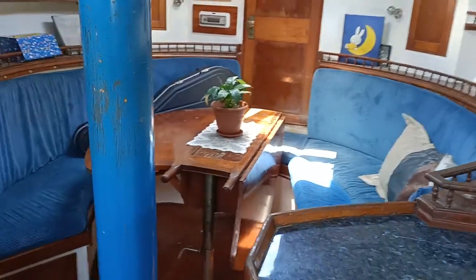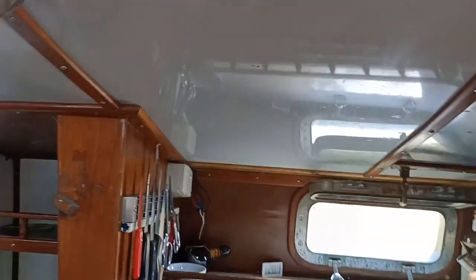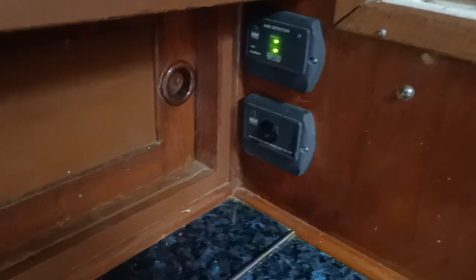It's really cool. Over the starboard we've got the galley, and once again the previous owner just did beautifully with this. Above it he's done this section in stainless, separate from this white lining. Sink, bench top, stove and oven on gimbals. It's got gas detector and gas on off switch here. And then this comes up.